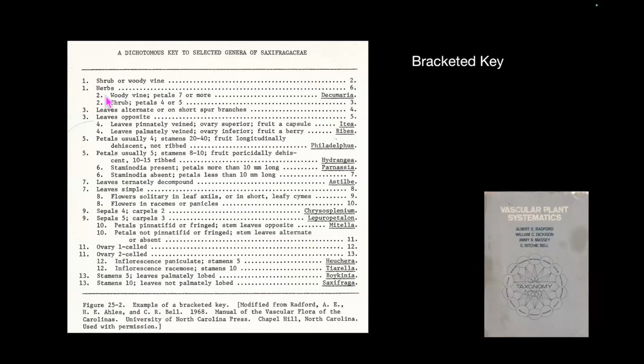You put your plants in categories, you make your combinations, and you come up with the characters you're going to use, and you break the group into two parts based on your strongest character. And then you just start. You start with number one, shrub or vine versus herbs. And then you choose one of those, and they're going to choose two. So woody vine versus shrub, that's number two. Three, alternate versus opposite. Four, pinnately veined versus palmately veined.